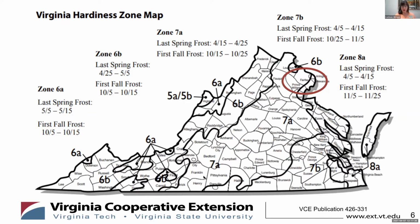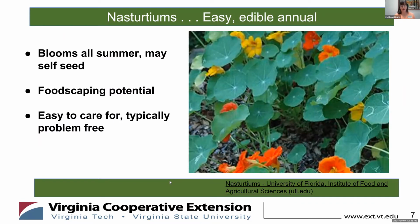What this moderate transition zone allows for is the availability of a vast array of plants to create beautiful gardens. Here, we have mild winters without the extremes of cold in the zones to the north of us, nor the extremes of heat in the zones to our south. And one such plant that we can grow here in Fairfax County is the common nasturtium, Tropaeolum. It blooms from May to September.